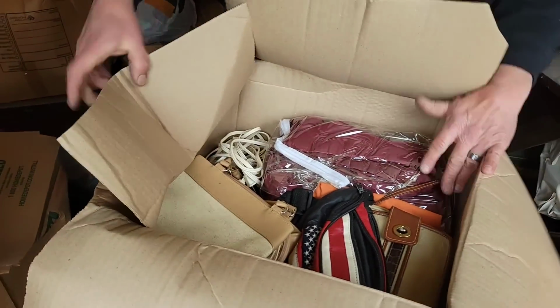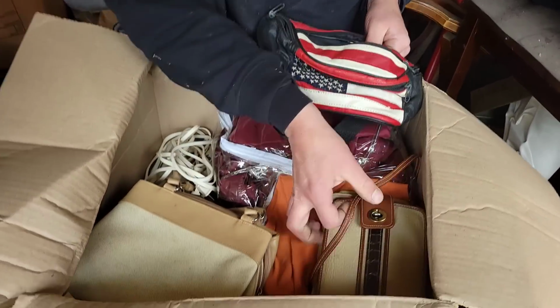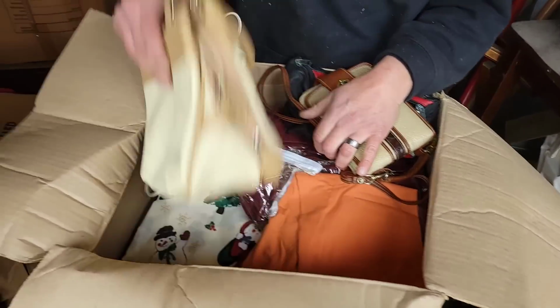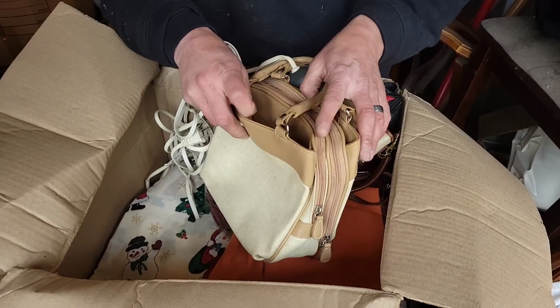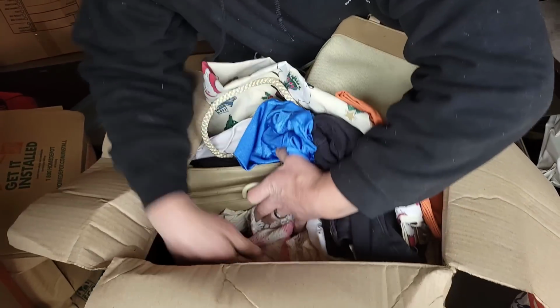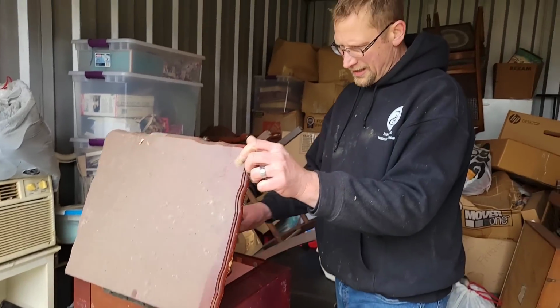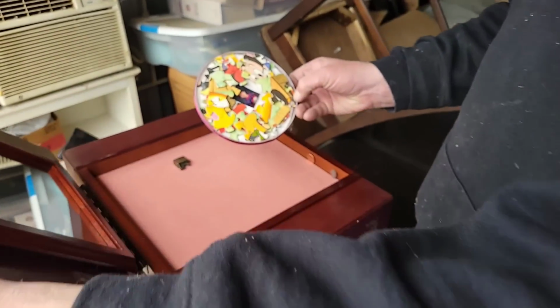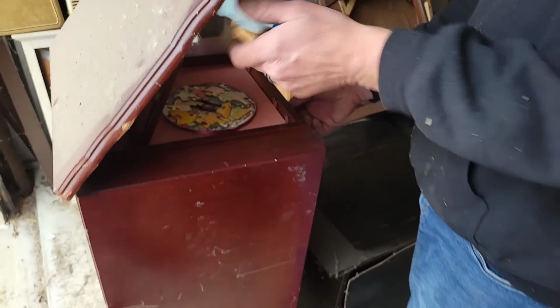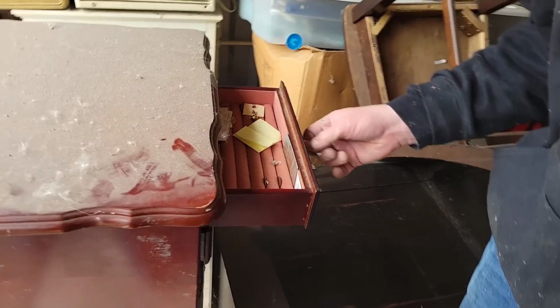Oh, man. Holy smoke. We got a fanny pack. Some purses. Sounds like they're all empty. We'll double check them all. And this whole thing looks like it's closed. Purses. I bought it to see this jewelry box and got a little puzzle picture. So hopefully there's something in here. We'll take a look at a couple drawers.